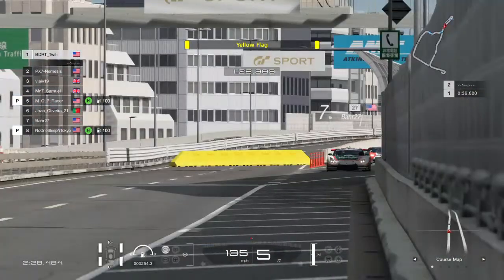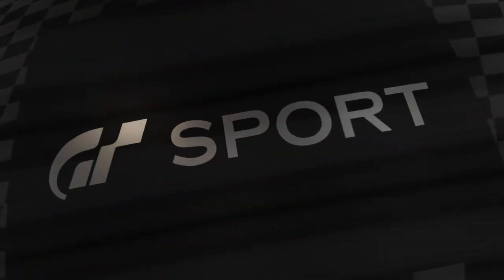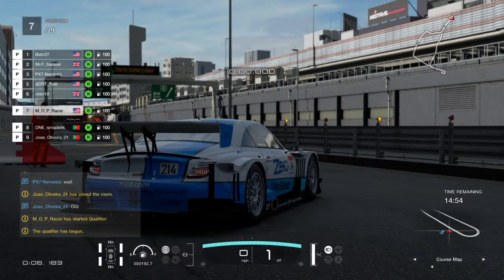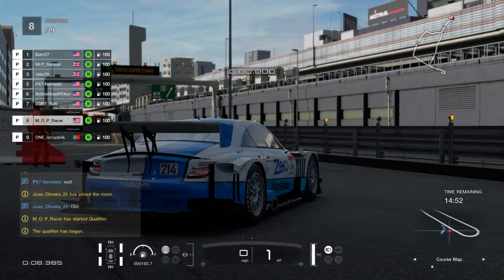That's the qualifier started now. As I said, racers will have 15 minutes to set their fastest lap before the start of the race. The race starts immediately after qualifying.